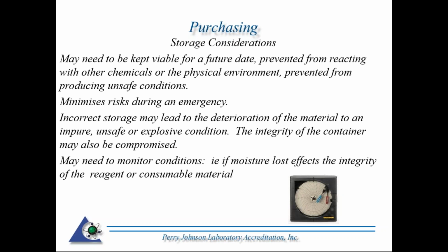So in certain instances, you may actually need to monitor conditions. For example, if moisture loss is going to affect the integrity of the reagent or consumable material, and the material needs to be stored prior to usage and humidity levels need to be maintained, there may be a need to actually monitor and assure that those conditions are going to be met, and assure that the integrity of the reagent or consumable materials is not going to be lost due to where they were stored.